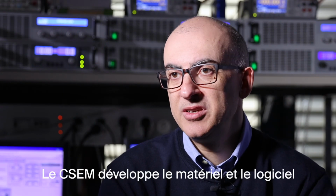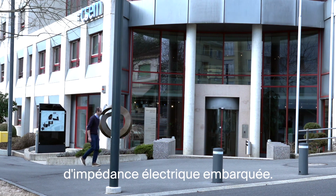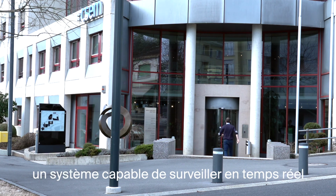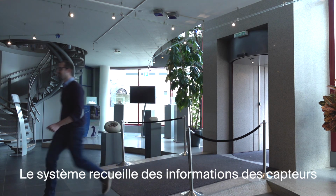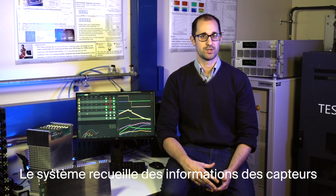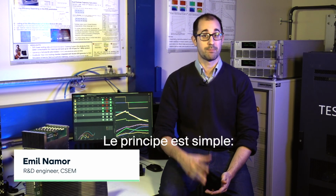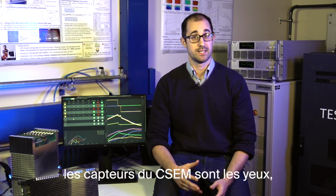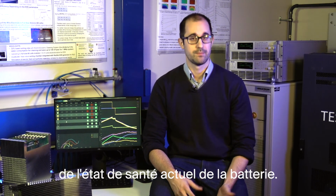And the CSEM is developing not only the hardware, but also the software to do onboard electrical impedance spectroscopy. At CSEM, we have developed a new system that is capable of monitoring in real time the battery and its state of health in the field. The system gathers additional sensor information and combines suitable data models with smart algorithms. The principle is simple. If the algorithms are the brain of the operation managing the system, then CSEM sensors are the eyes informing the brain about the battery's current state of health.